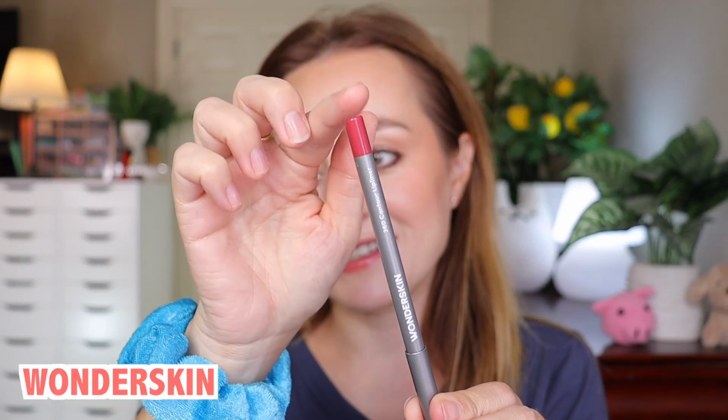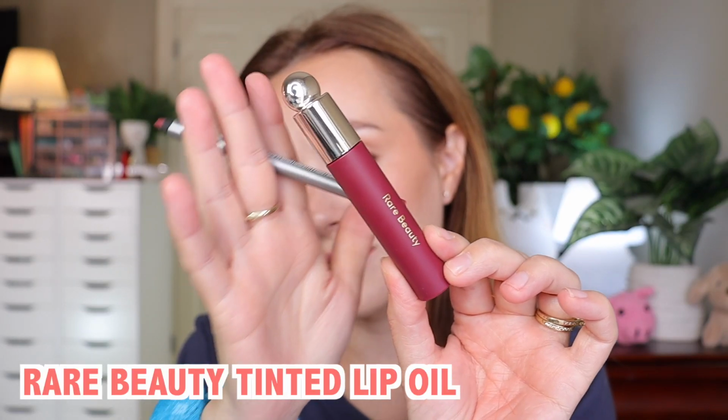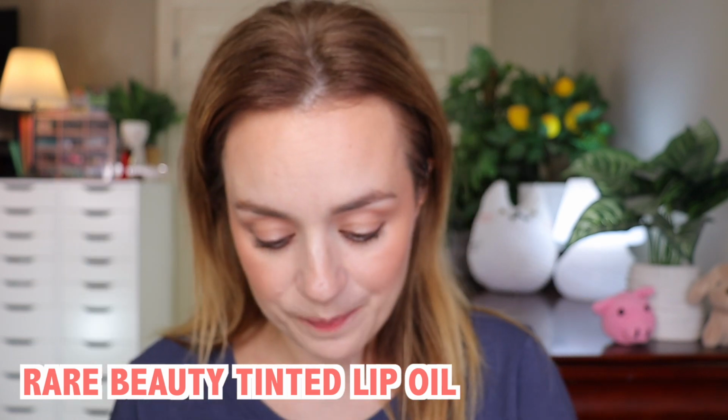Where are my lip products? Oh, here it is. So should I use a lip liner? I should. Okay, for lip liner, I'm gonna go with this one. This is by Wonderskin, and it's this nice color called Rosewood. That powder actually really smoothed out my skin. Now this is a nice, very intense red because I'm gonna go in with the Rare Beauty afterwards. So I'm going with this too right now.